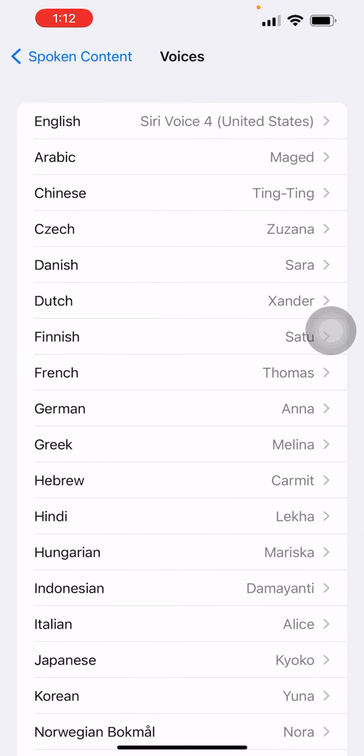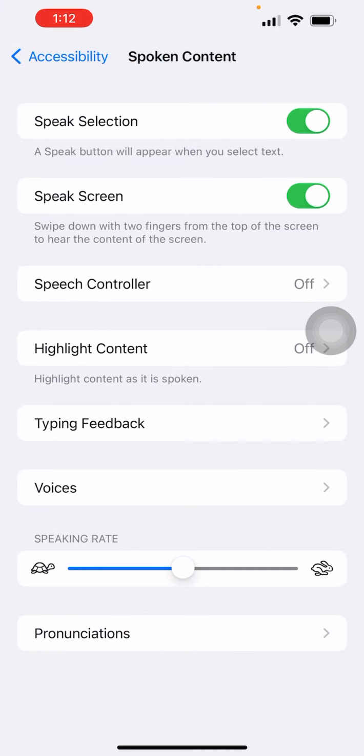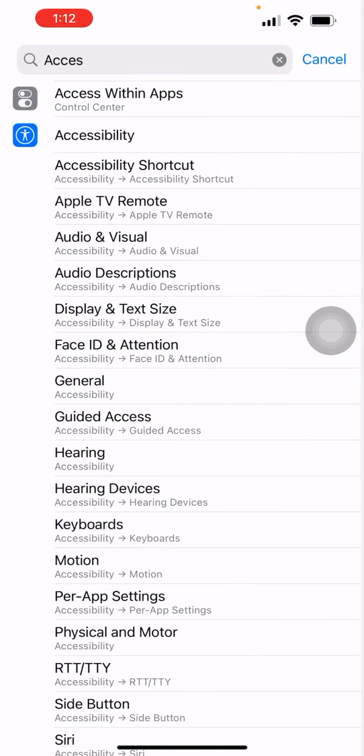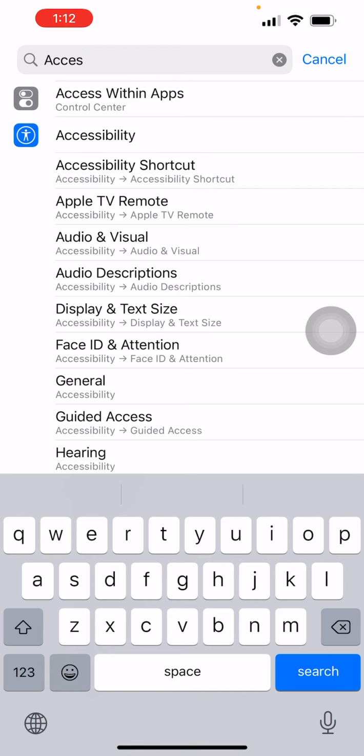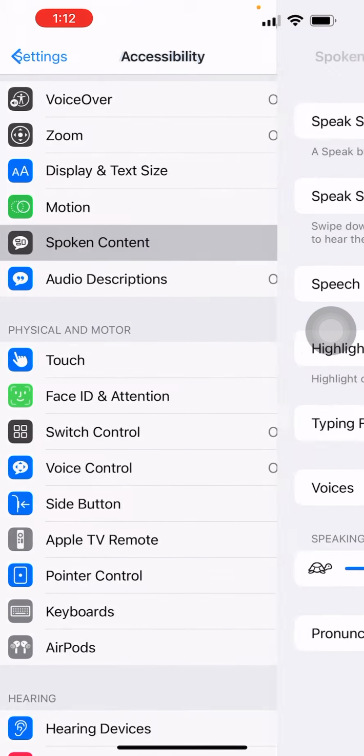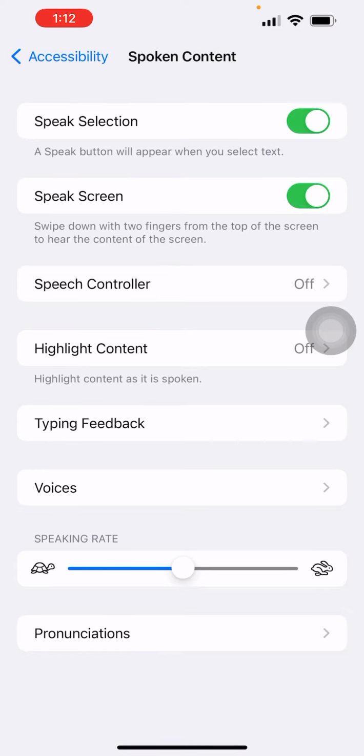Audiobooks is something I also listen to and I also do. Because of that, I discovered this method that allows me to stay up to date with what's going on with the news. So once again, you go to your settings, and under your iPhone settings, you're gonna find accessibility. You're gonna type accessibility, and after you type accessibility, you go here and find spoken content, and you select the different options for speak selection and for speak screen.